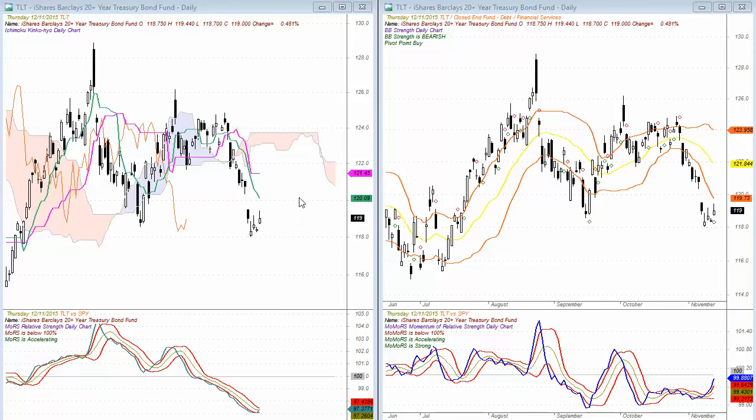Next to the bond ETF, TLT is the code, and here we've seen a change of trend to the upside, trading down below each of the Ichimoku indicators.